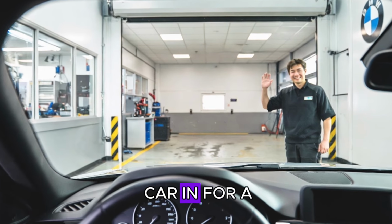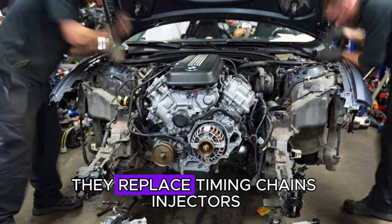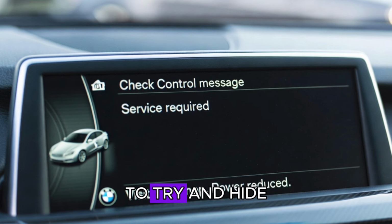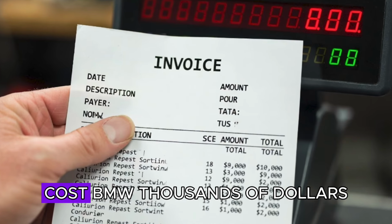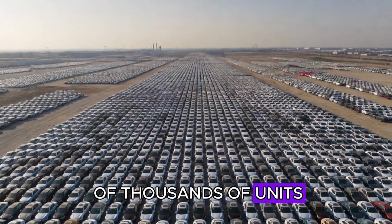If you brought your car in for a simple oil change, the dealer was instructed to effectively rebuild your engine. They replaced timing chains, injectors, batteries, and sensors. They even shortened the oil change interval to try and hide the consumption. It is estimated this campaign cost BMW thousands of dollars per car, across hundreds of thousands of units.